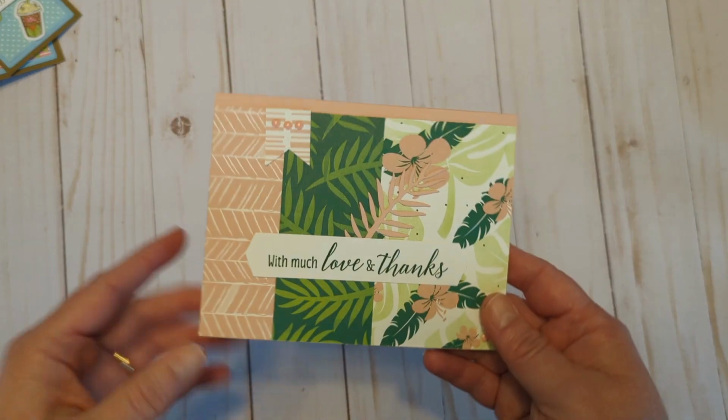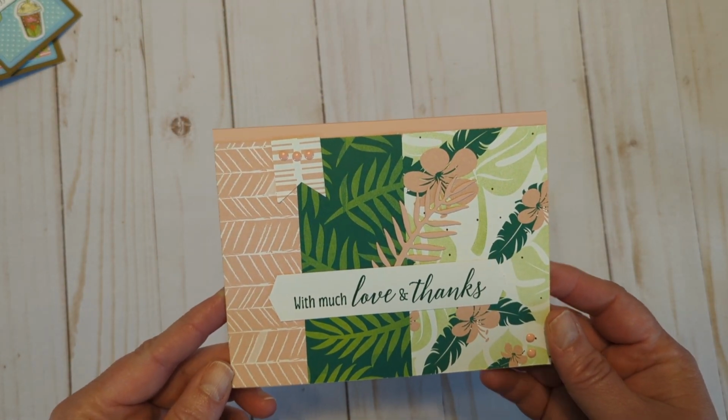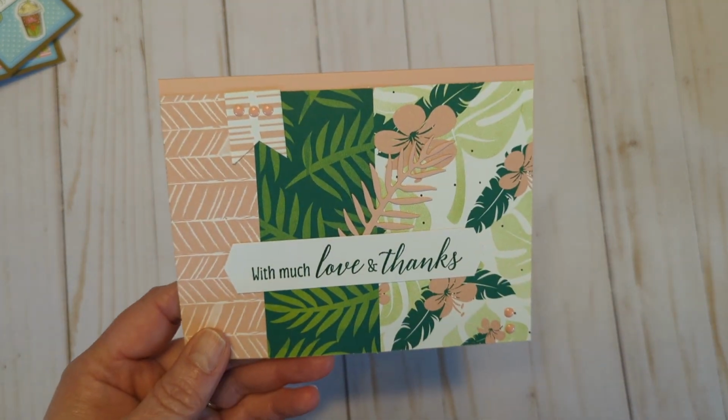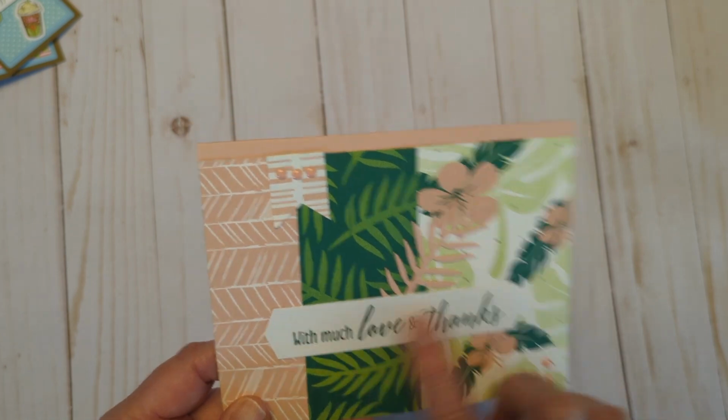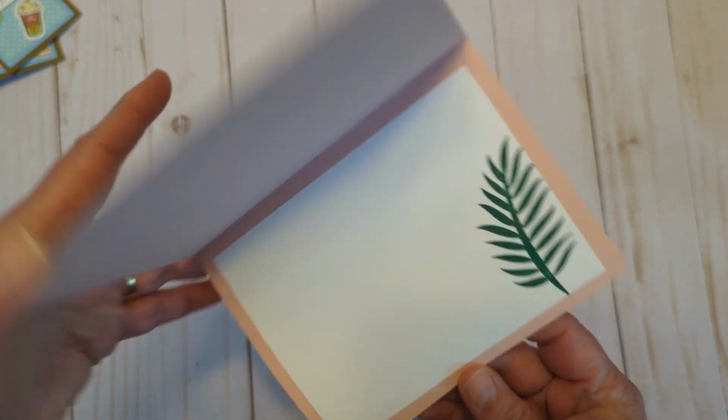Then more Kendra's card challenge. I think this was sketch 3, because I've already shown sketch 2. This was sketch 3. I dug out the stamp set that actually goes with the paper from Stamping Up with much love and thanks.